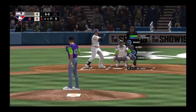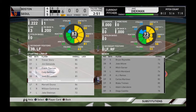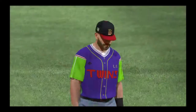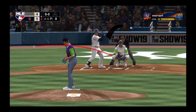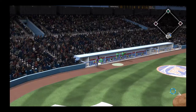Digging in to try it again, Tony. He was given a free pass via the intentional walk last time. Here comes the first pitch. Swinging, a ball hit on the ground. This gets foul. It's 0-1.